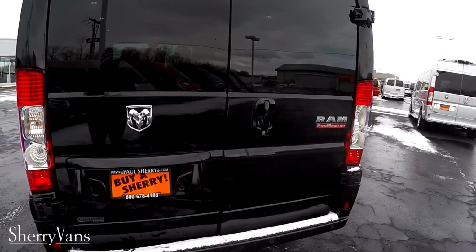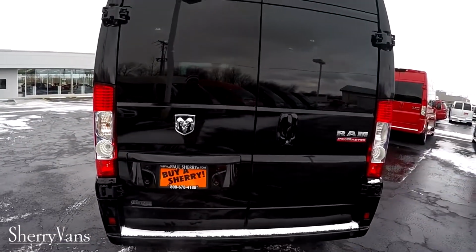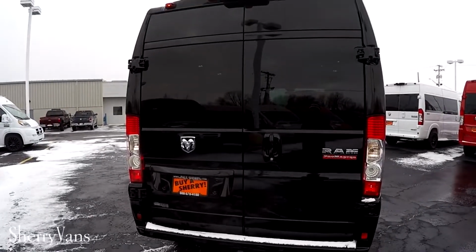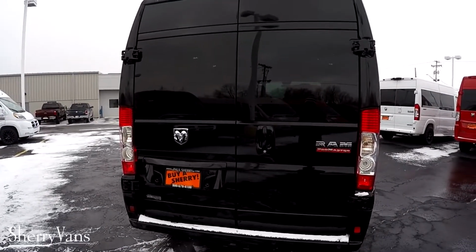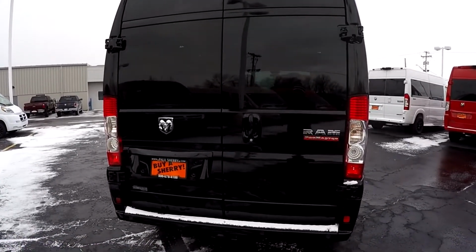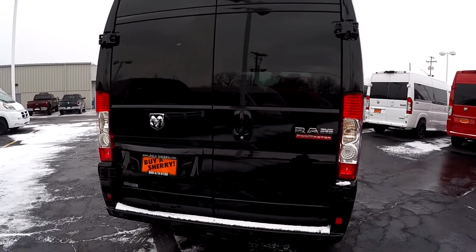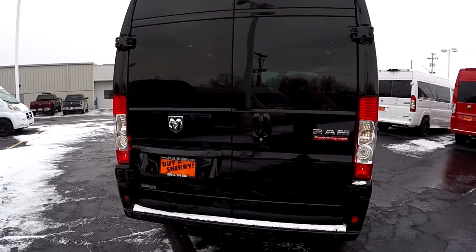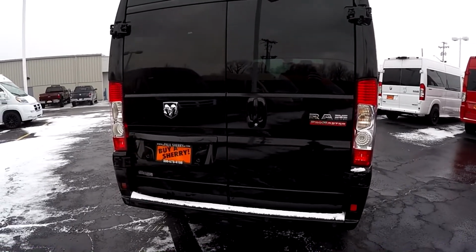Sticking in that category, this ProMaster does have anti-lock brakes, traction control, hill start brake assist, and rollover mitigation, which is extremely important in a high profile vehicle. Now, if you got any questions on any of those safety features, how they work, what they do, feel free to give me a call. Try to keep those videos as short and sweet as possible.